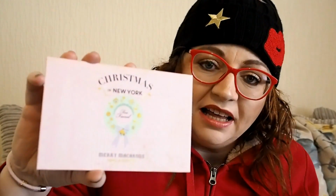The next thing is this eyeshadow palette. Now I got this for Christmas, and it's the Christmas in New York Merry Macaroons Vanilla Scented palette, and it is absolutely amazing. I've heard quite a few people say that they don't like it, they don't think the eyeshadow's pigmented enough. Well, with the shimmers anyway, I always use a setting spray just to make it more pigmented, so it doesn't really bother me too much.